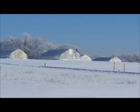Roll up sides. I thought when I started out, I read what Otho said: oh yeah, a high tunnel has to be 17, 18 feet wide. Any wider, and you get too much humidity. You've got to have roll up sides and so on and so forth. And then you look around, and people have these 30-foot wide tunnels. They don't even have roll up sides.